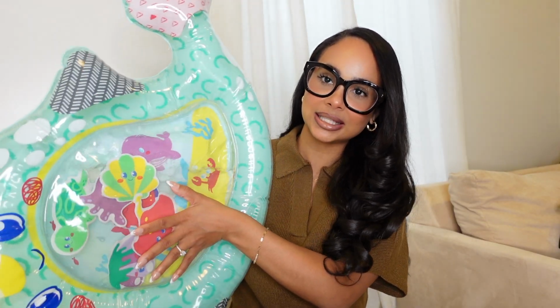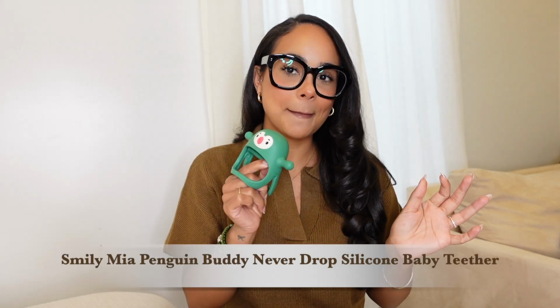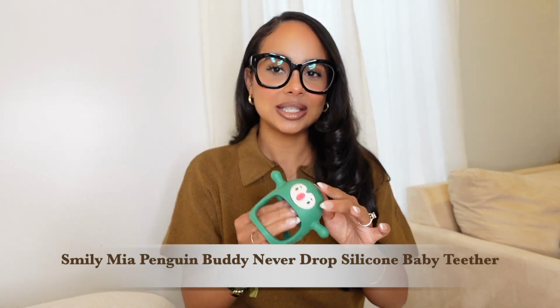I highly recommend this as a gift, or if you're looking for items to start incorporating into your baby's tummy time. The next item can kind of double as a play slash comfort item: this penguin teether. The reason this one is not like the others is the way it's formatted. It is designed to stay on their hand, because we know babies love to throw everything you give them. So it's designed to help them learn their grasp, and it's sealed, so they don't easily throw it.